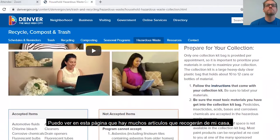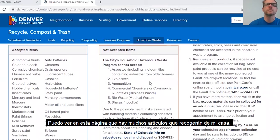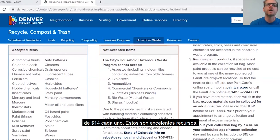Great. And I can see on this page that there are lots of items that they will pick up, which is really great. Including, I'm seeing hobby chemicals, weed killer, and even smoke detectors, but they do have an extra charge for smoke detectors. It's $14 each. So this is a really great resource that the city has.